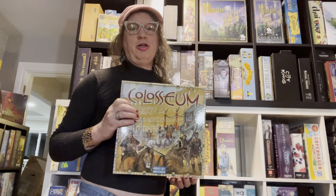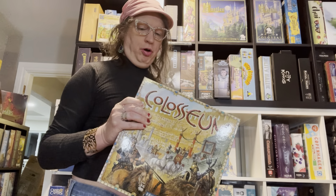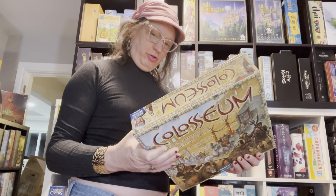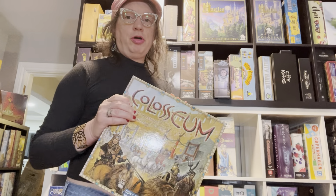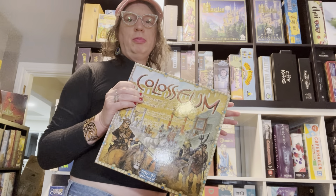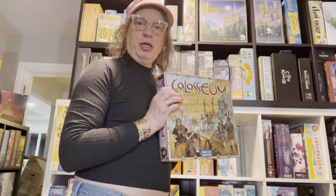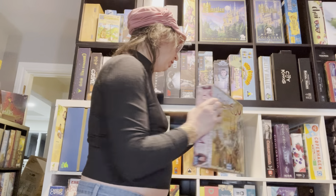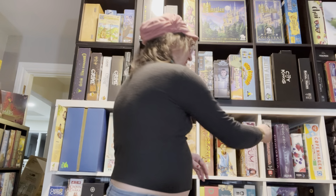This has been on my shelf of opportunity for a long time, and that's Colosseum. I think part of the issue is, does it require three players? It does. It requires three players, so that's part of the challenge. But we are set up here to have more people in as guests, and so we expect to get games like this to the table. And if you're in Pittsburgh, just let us know. Come on over.